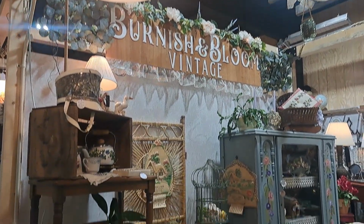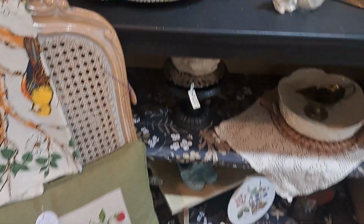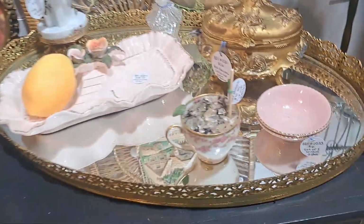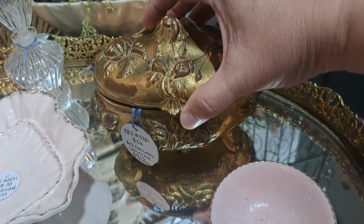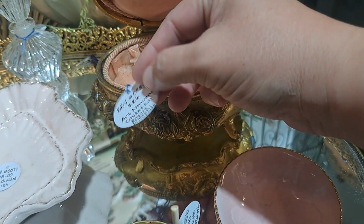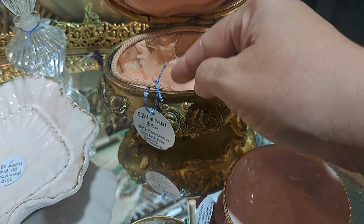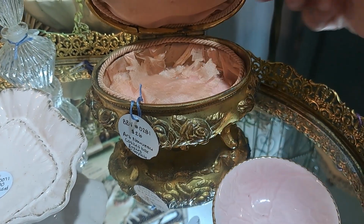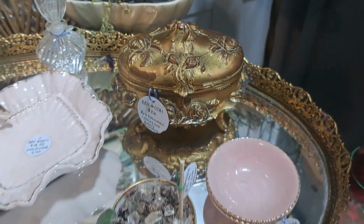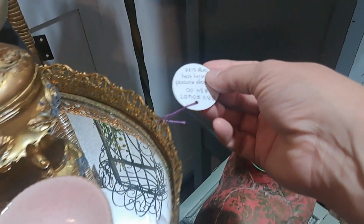All right, here we are at the Burnish and Bloom Vintage booth. Yay! So let's take a peek at some of these things I saw in their photos on their Facebook page. This is one of them. This jewelry casket, had to see in person, $26. That's a great price. It does have some damage to the interior, but it is there. That's really pretty. And this tray caught my eye too because it is so large.